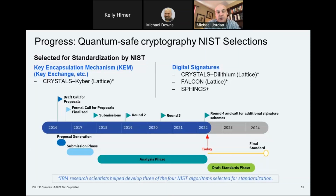Earlier this year, in July, they announced the algorithms that they plan to standardize. And so what's shown on this page is, for key encapsulation, they have chosen Crystals-Kyber, which is a lattice-based cryptographic algorithm. And for digital signatures, the primary one is Crystals-Dilithium, Falcon, and Sphincs. But they also announced that they're planning to do a round 4 to identify additional signature schemes. So for the algorithms that you see on this page, they have started the standardization process, and basically they're documenting the standard for this.